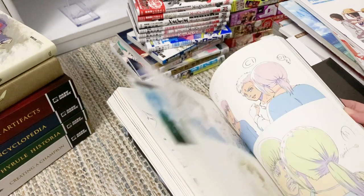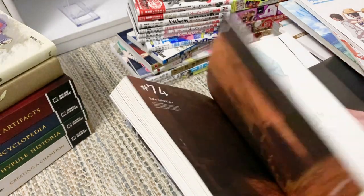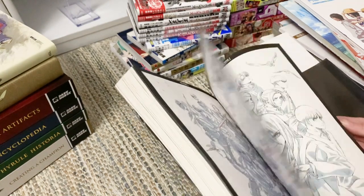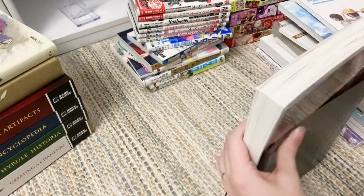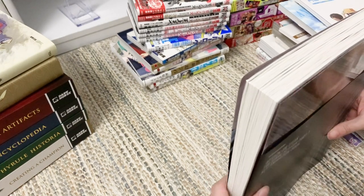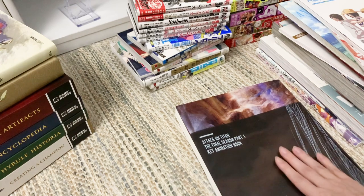But this is a really thick book, and I know for season three, they had several key animation books. I think it was maybe five for season three, that you could collect the volumes of together and get the whole thing. I'm not sure if they did a key animation book for the final season part two, but this is the one that I have.